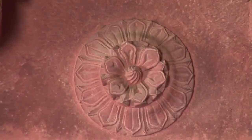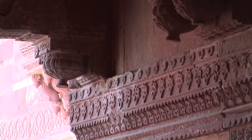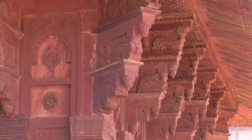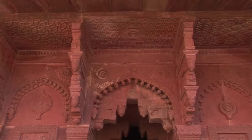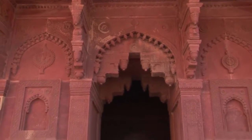The shift to Fatehpur Sikri could additionally be seen as a way for Akbar to better control his nobles, composed of Rajputs, Turks, Afghans, and Persians, by uprooting them from their territories and keeping them away from an economic centre such as Agra.